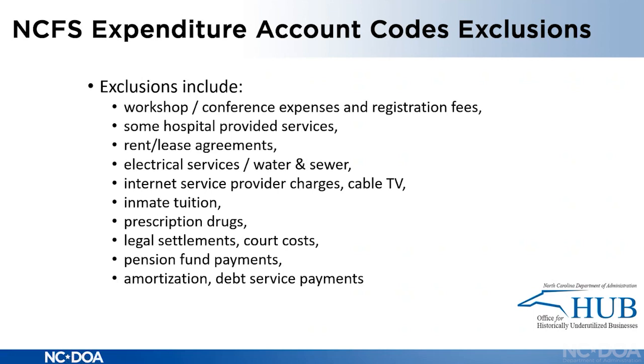NCFS expenditure account code exclusions. NCFS, again, is the North Carolina financial system that last year in 2023 replaced the North Carolina accounting system. And some of the items in NCFS that we do not count towards HUB spend, either in the total or the HUB amount, is workshop or conference expenses or registration fees.